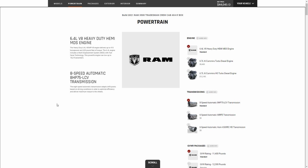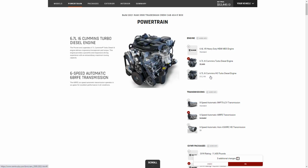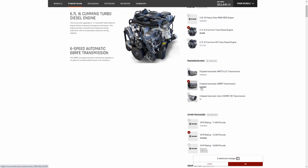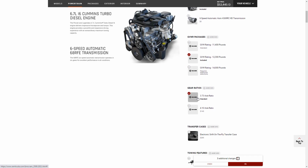And right now we're pushing $45,000. If we go ahead and get the standard Cummins turbo diesel for $9,500 or $9,400, it's going to really bump us up in price, but I really would want a diesel. If I got this truck, I'd really want this truck in diesel. Yeah, it'd be great to get the high output, but I could live with the 850 torques versus 1,075. I could live with that. With this engine, you automatically get the 6-speed automatic transmission, and you get the 373 axle ratio.